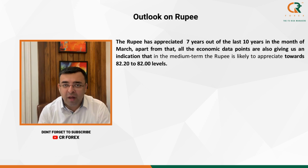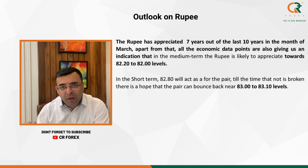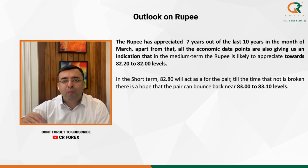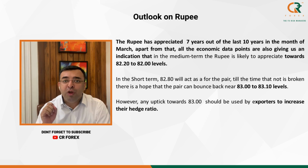But in the short term, 82.80 will act as a support for the pair, and the pair might bounce back towards 83 or 83.10 kind of a level. But any upticks should be used by an exporter to increase their hedge ratio.